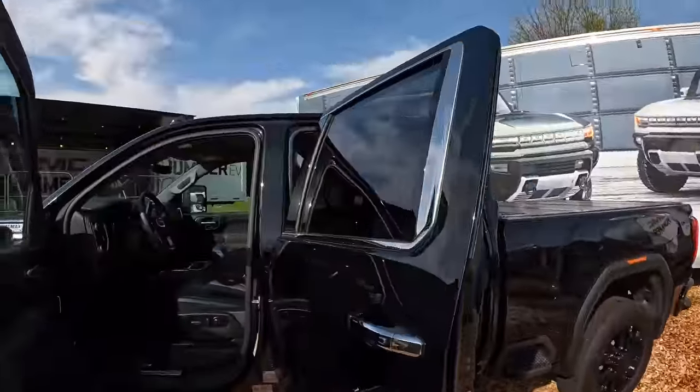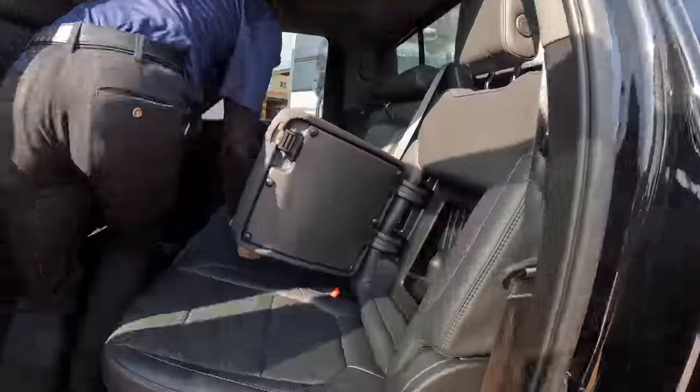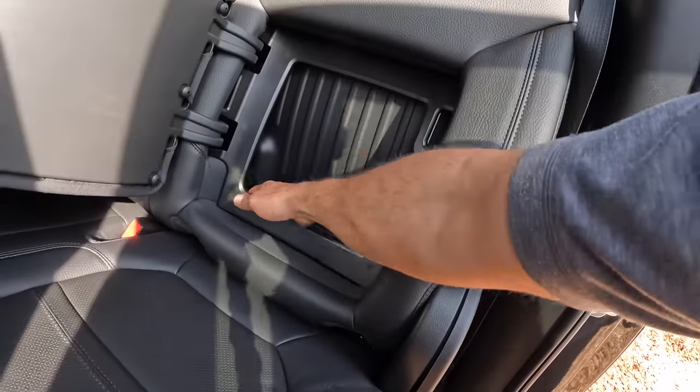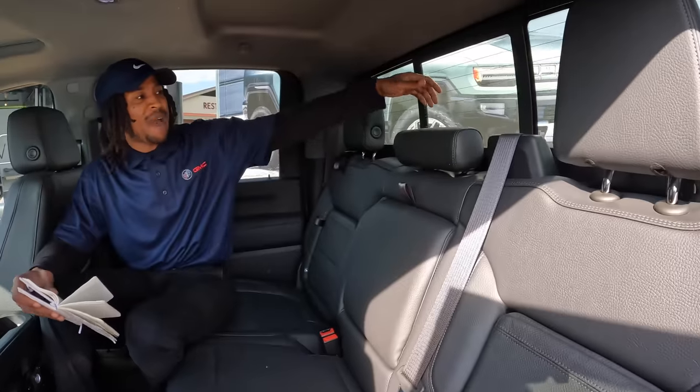Got a couple of storage areas back here too as well. Yeah, I wanted to check them out. Leave that open if you don't mind, Paul. So this is where you can store your handgun. Yep. And you're going to get that on both sides, electronically retractable on my back, on my mirror.